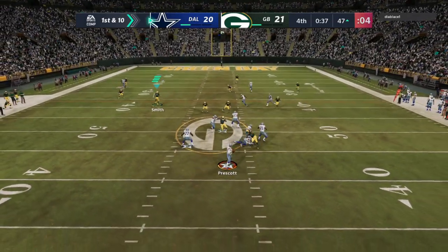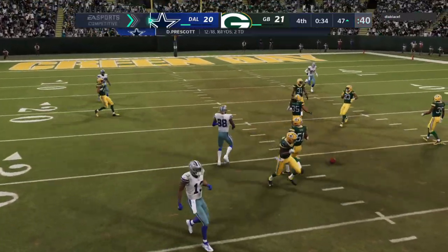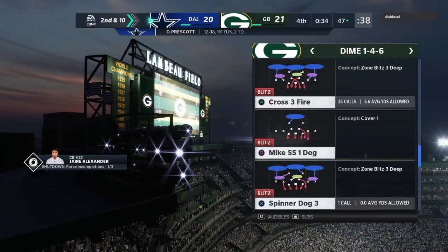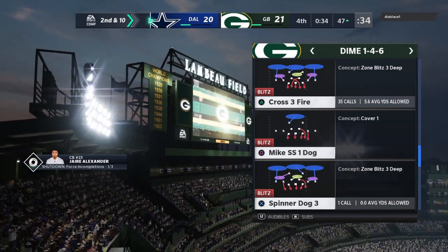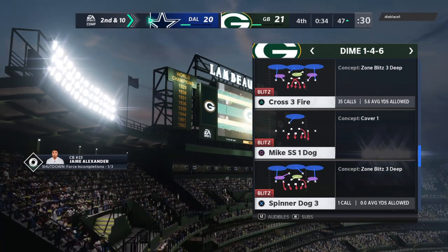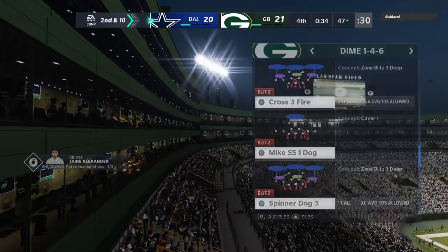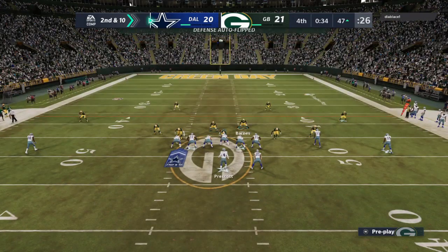Here's Prescott. And the coverage is terrific there, as that's knocked down and incomplete. The first defensive back taken in this year's draft, Darnell Savage, there to knock that one away. So after the incompletion on first, now 2nd and 10.